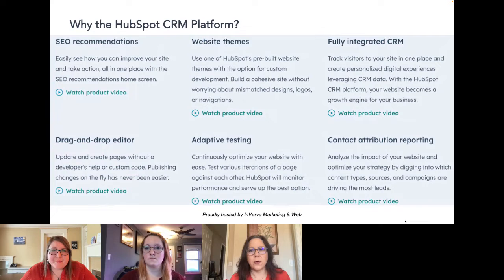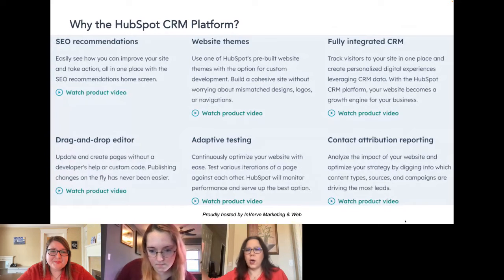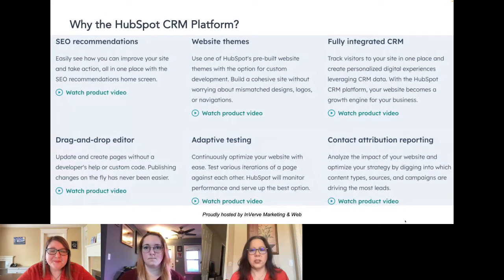Fully integrated CRM. You can track everything from the bottom up in your CRM platform. It's truly now completing that technology stack. No more going to Google Analytics, no more going to other places. It's all right there, which is something, of course, that we love as marketers. It saves us time and gives us a lot of powerful intelligence.